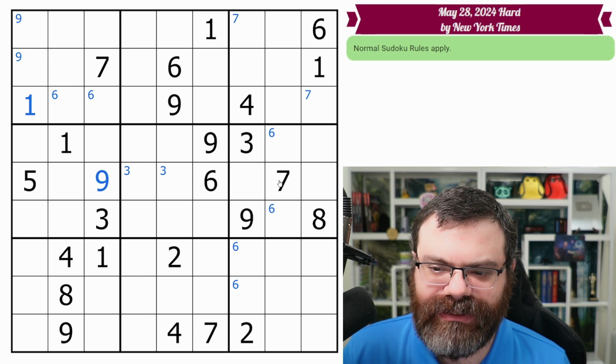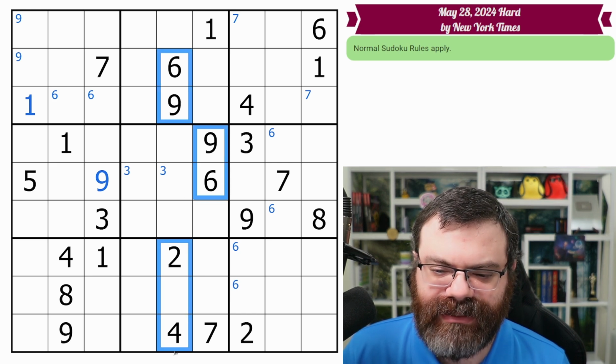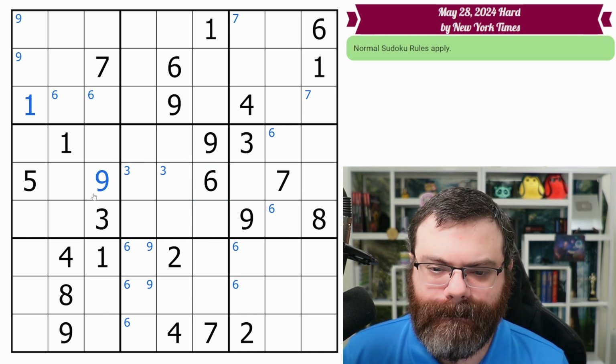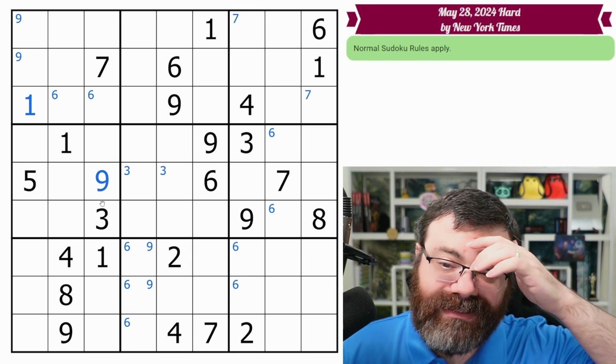Anything else to find here? Any opportunities to find things here? I got a 6, 9 and a 6, 9 here. They look down, so let's mark the 6, 9. 3, no. Okay, I think that's it.